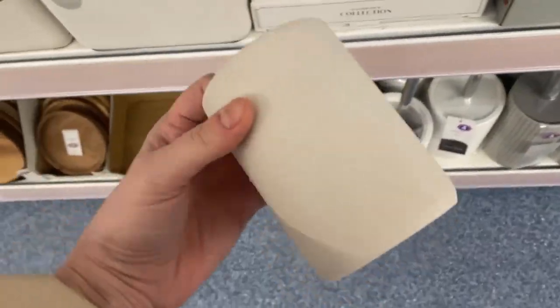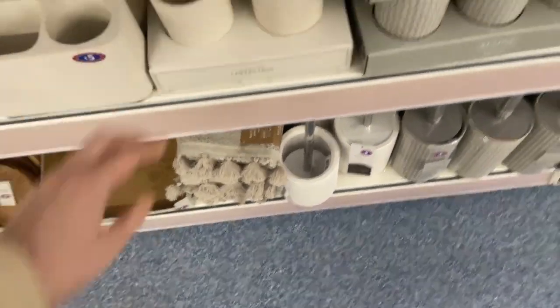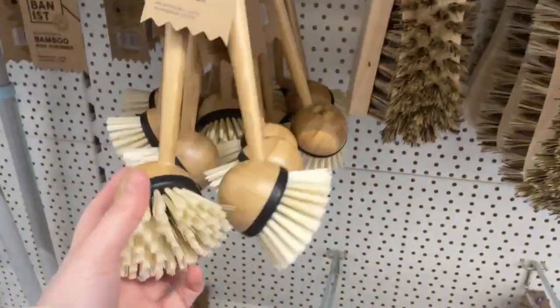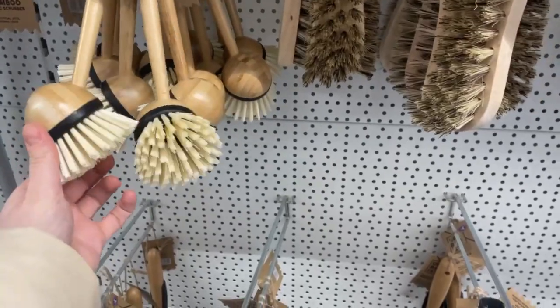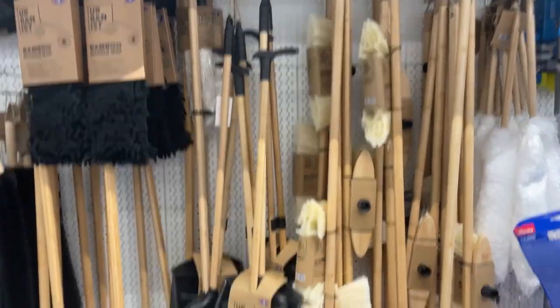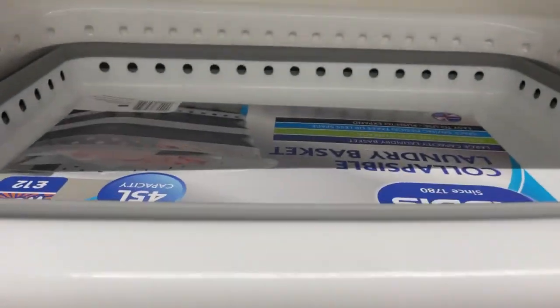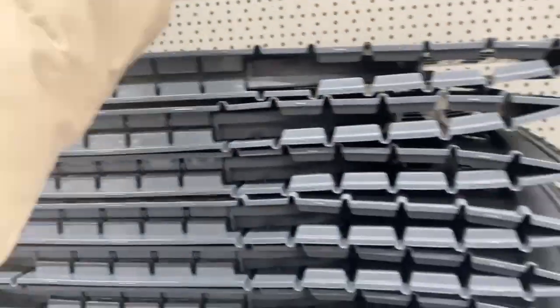And just a few more bathroomy stone bits, which I thought £2.50 for that stone toothbrush holder is really good. So again, my favourite section is the cleaning section, all the bamboo and the wooden stuff. They've still got quite a good selection of bamboo cleaning products, which I absolutely love. I think cleaning products aren't the most aesthetic thing in the world, but they're pretty good. And I really wanted to get this laundry basket. It's only £12, and you can push it down and just slide it behind the fridge or something while you're not using it, which I think is good.